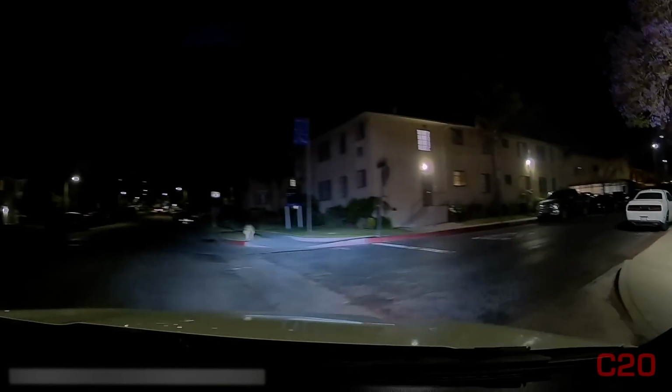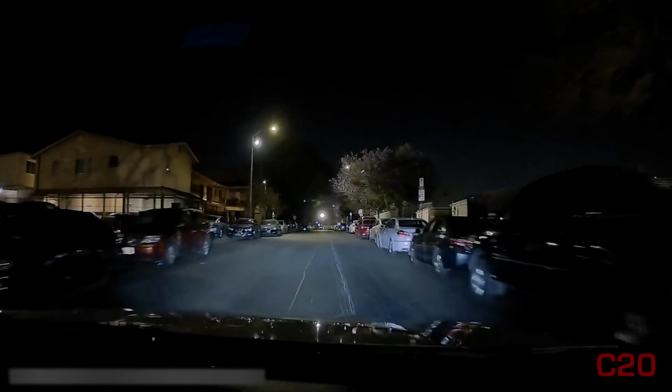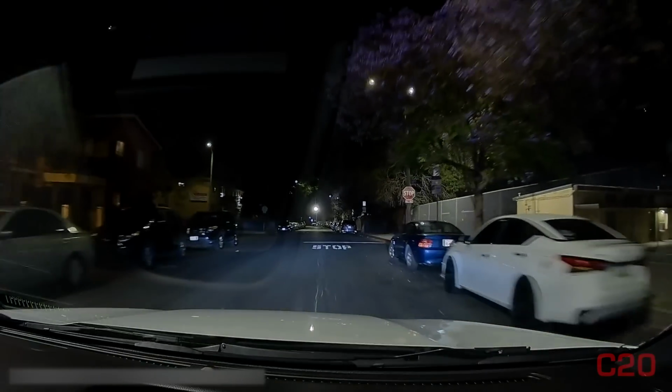All right, so the shooting occurred in this area on Gilbert, which should be right here to our left.